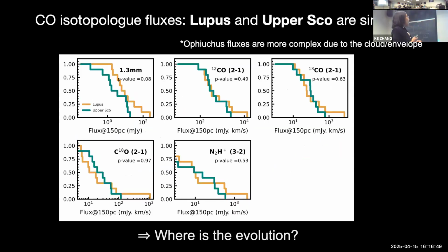So we went back to check our data to see, is this due to how we interpolate the data? But when you really look at just the line flux, the cumulative distribution of millimeter flux for the two samples, Lupus versus Upper Sco, this is the percentage of disks with fluxes lower than this. You can see a significant difference in the dust mass distribution, the millimeter flux distribution. But when you look at the line flux, the two samples look pretty similar to each other. This suggests that no matter what models you use to interpolate the data, you will find the gas mass of the two populations is pretty similar.